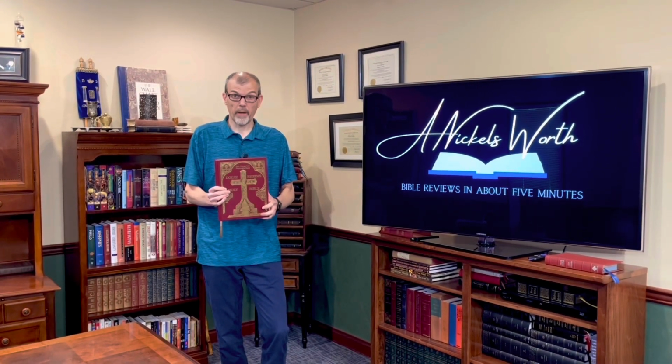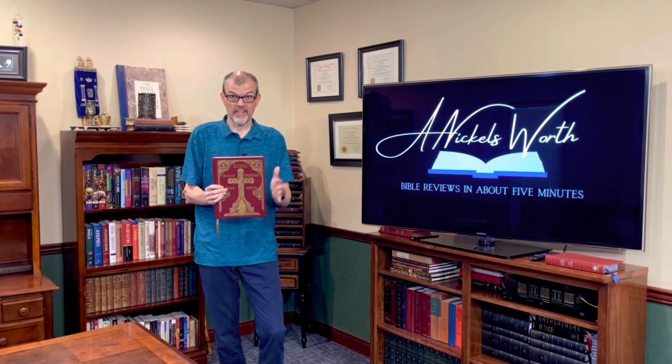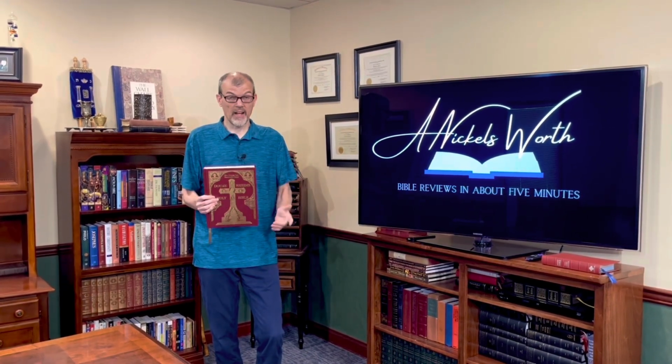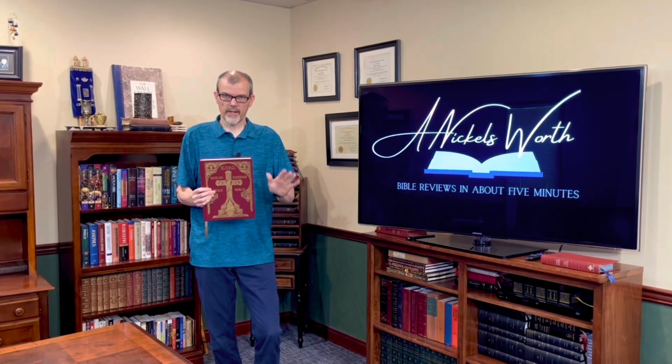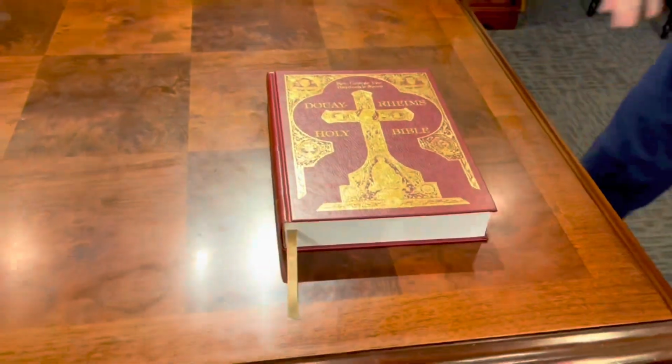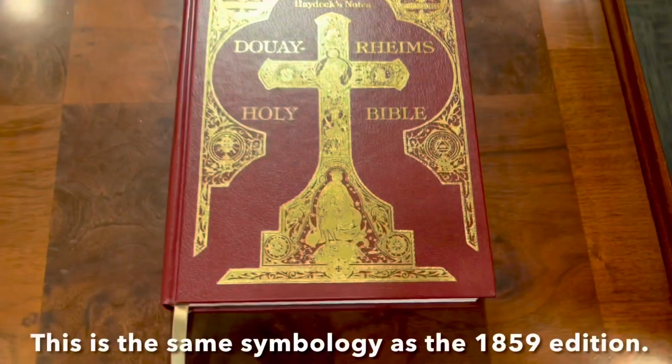And from Loretto Publishing, we have the Haydock Study Bible in the Douay Rheims. This thing is incredibly interesting. I'm going to do this review in two parts because I want to focus on a symbol on this cover. I've seen this on Google called the Illuminati Bible. And the reason they call it the Illuminati Bible is because of this symbology on here.